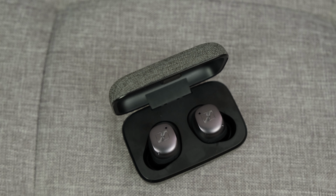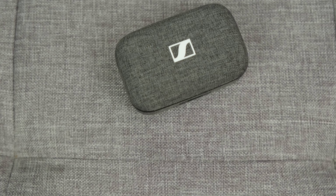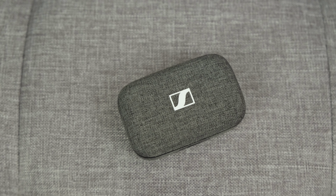and to see if they're actually worth their price tag, because in the UK they can be found for £220 and in Europe around €250. So to kick off this review I want to talk about Bluetooth codec and connectivity, and this is quite important.